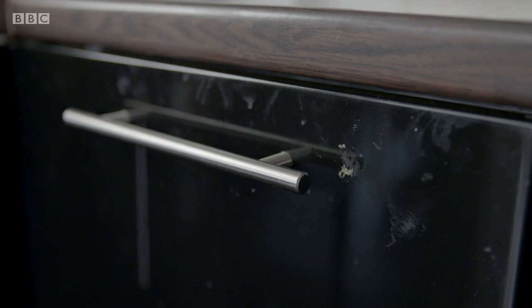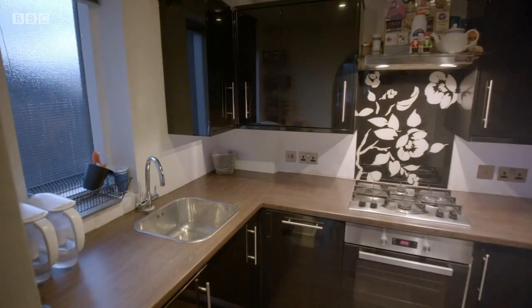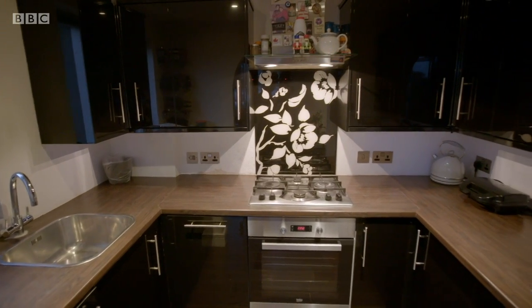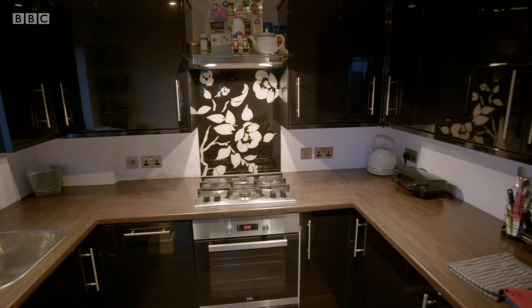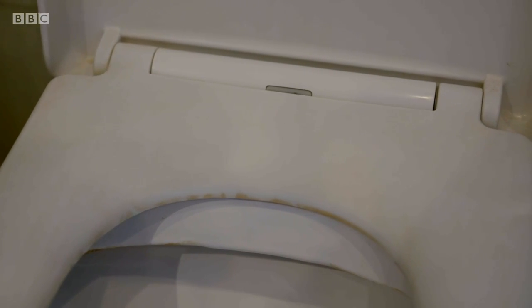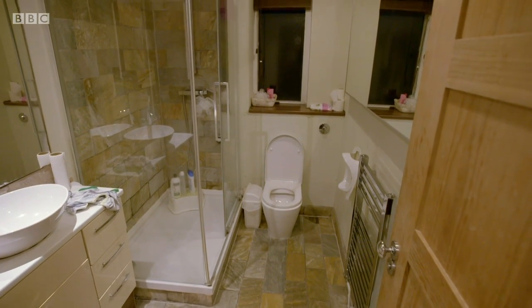The gloss unit in the kitchen highlighted grease inside and out, and the oven was dirty. Now, after a deep clean, it's finally sparkling. Limescale was a problem in the bathroom. But now it's gleaming.